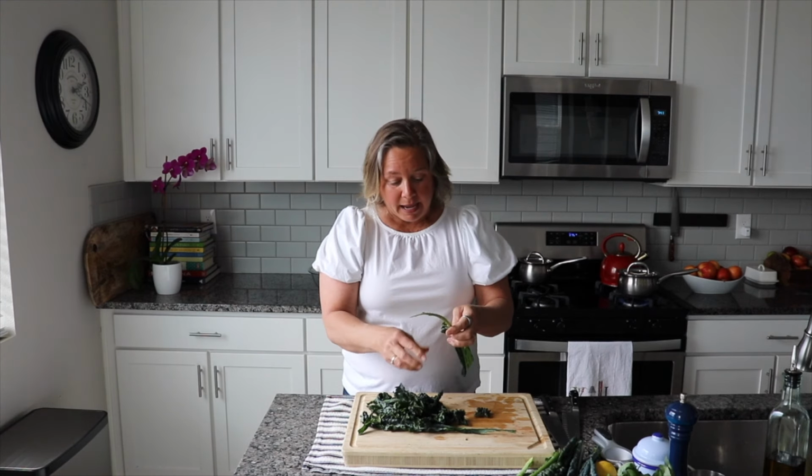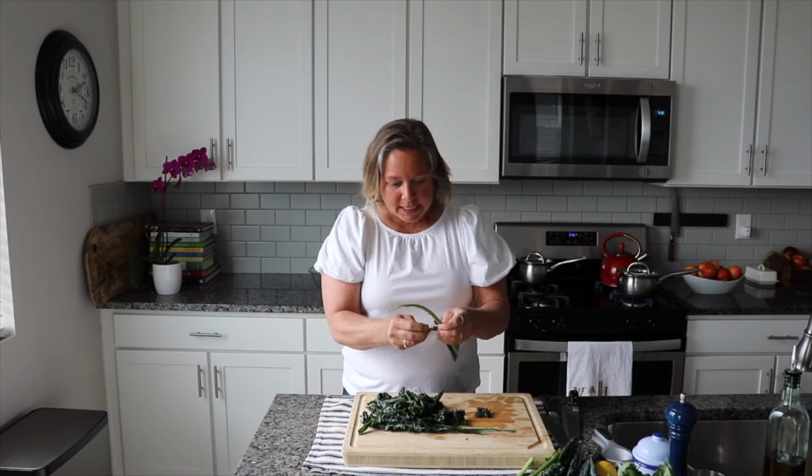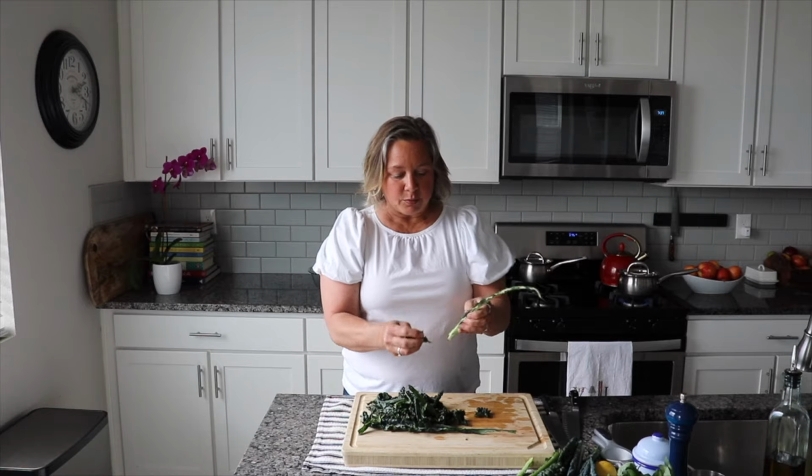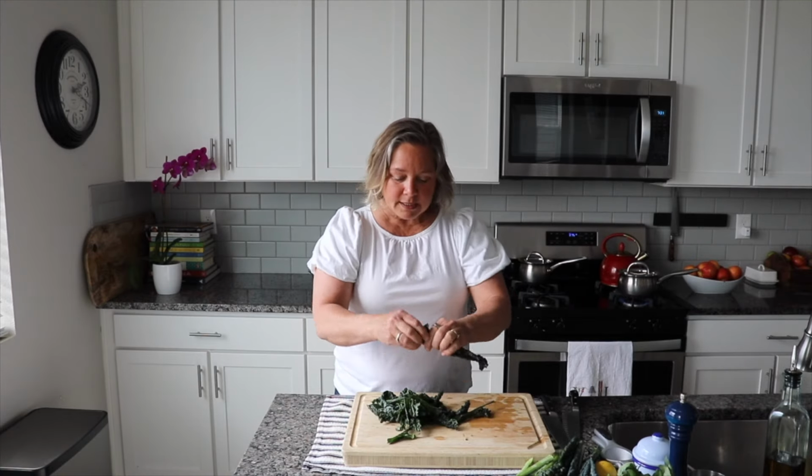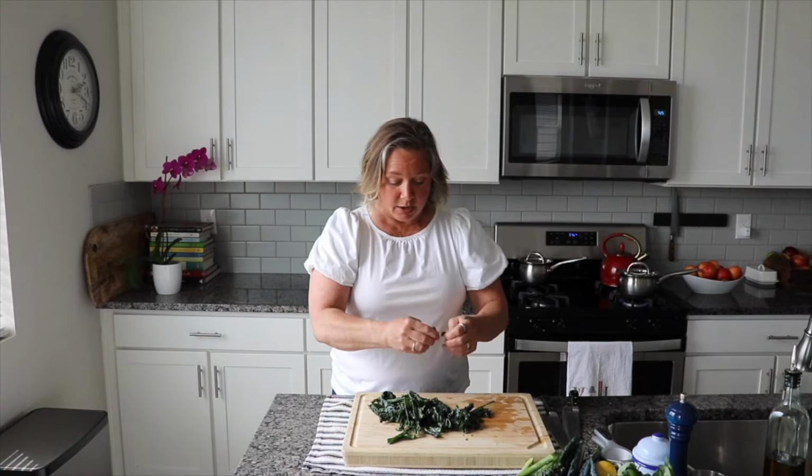We're talking about all this protein and getting all this protein in, but we're forgetting that we need the fiber to keep things moving, to keep cleansing your colon, to keep your digestion strong, and to keep the microbiome in your gut healthy at healthy levels.